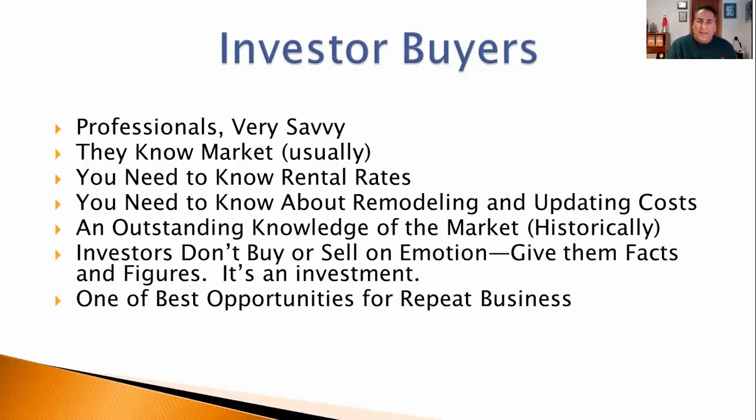So don't get offended if you're dealing with investors and they're not giving you full attention, because it's not really important to them a lot of times. It's just a slice of what they're doing.